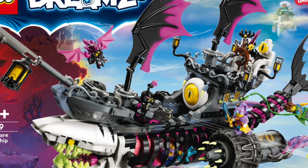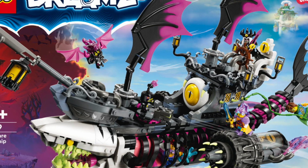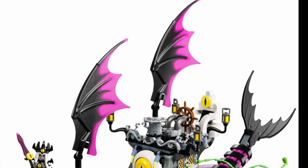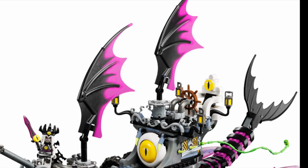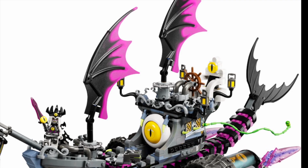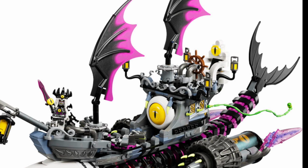I like the Shark Ship Nightmare, and this definitely came out of someone's nightmare in Dreamzzz. Like if you're dreaming of getting chased down by a big old shark ship, and that witch figure is driving it, this is probably what you got there. Look at the eye. You got an eye at the back of the bow right there. It's unlike anything I've ever seen before. So on the new creative side, kudos again, Lego.